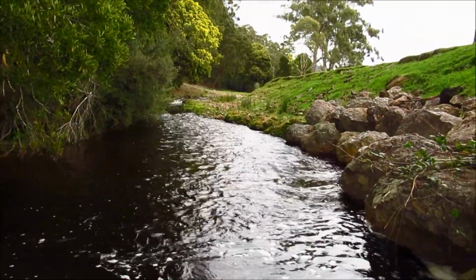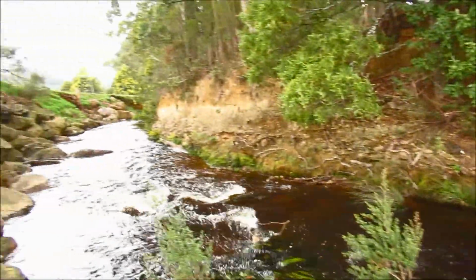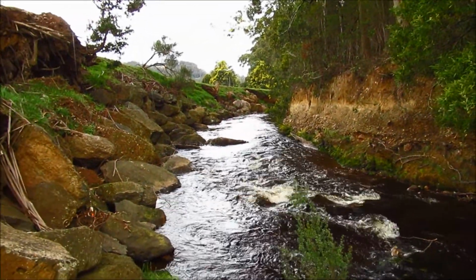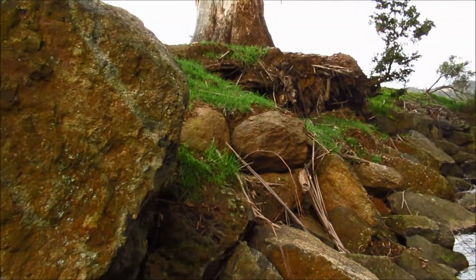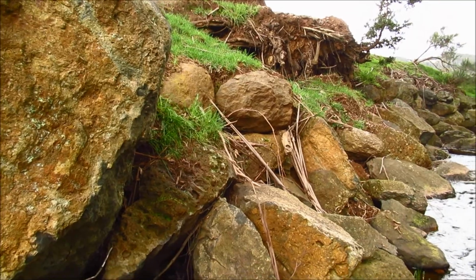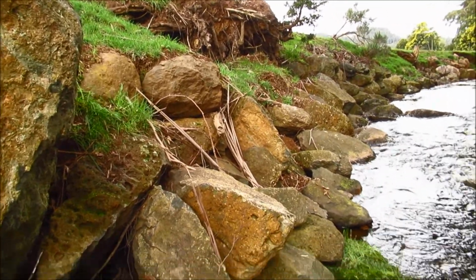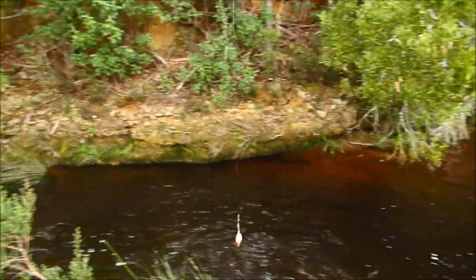Oh, I just had a hit and a miss here. Very first cast in that bit of water. I bypassed all that down there. It's too fast and too deep. And I just had to scamper my way down the side of this riverbank here. They've packed it up to stop soil erosion from when it floods here. So, yeah, we'll push on.